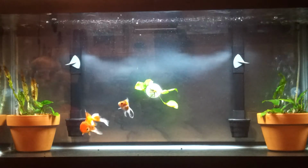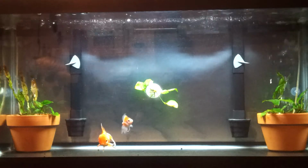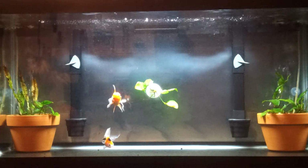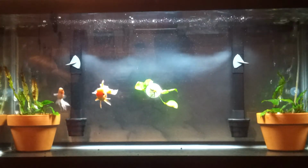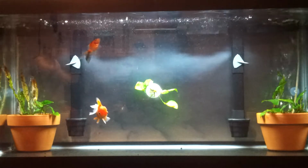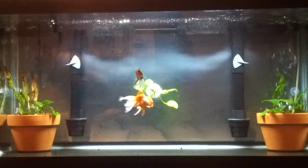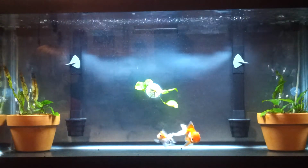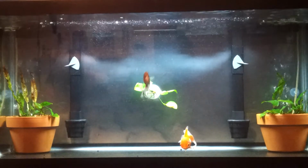So when I feed my goldfish, I feed them 3 times a day. When I wake up in the morning, when I get home from school, and before I go to bed, I just take a pinch, which is probably maybe 10 to 12 pellets, and I just drop them on the surface, and then they sink right away, because these are sinking pellets. And that way they don't get as much air in their digestive system. There's still a little bit of air in the pellet, which I will tell you how to control right now.